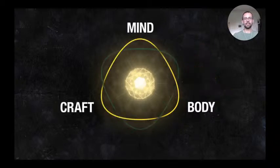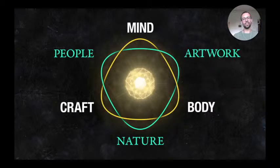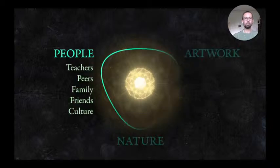All right, let's take a look at the gravitational aspects, or what is informing us. People, there are teachers, peers. Peers can also be teachers. Often in school, the best teachers are our peers. There's your family, your friends, and the whole cultural context that you are in. All these connections with people will have an effect on you as a person and on your artwork as well.